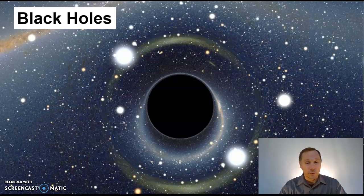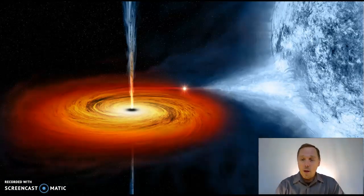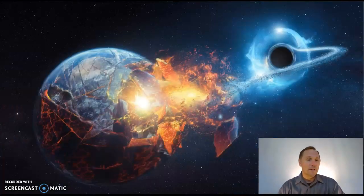So that's pretty interesting. What's even more interesting is that after a supernova, we could get a black hole. You've heard of these before, right? Those super intense gravitational wells where nothing can escape. Here we see a black hole munching on gas from a nearby star. And here we have the Earth being sucked into a black hole.